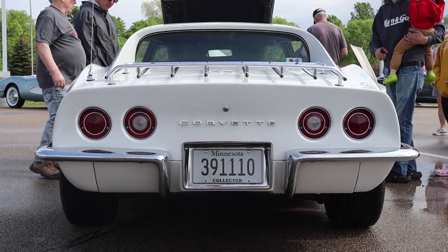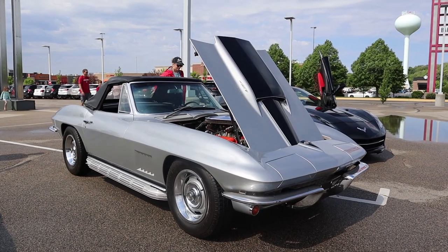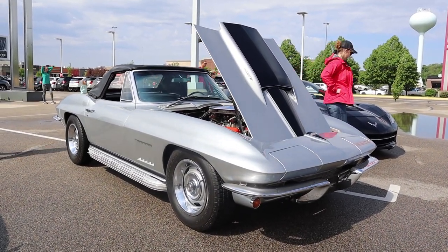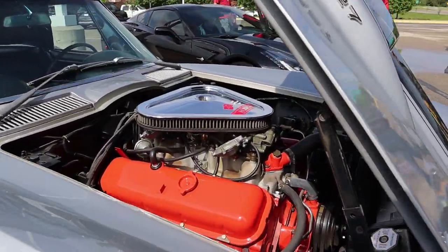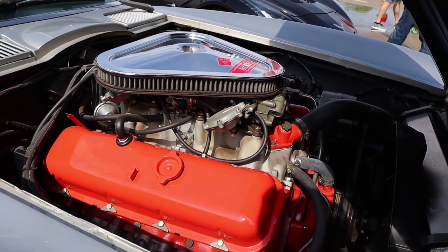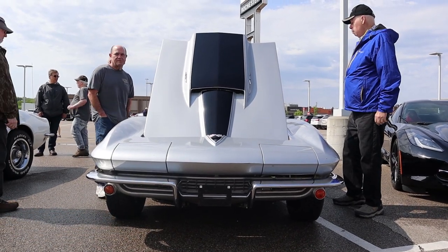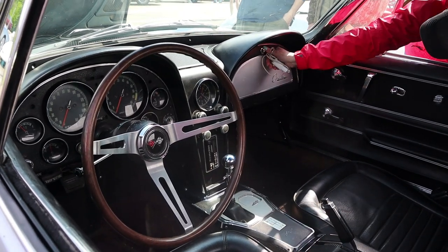The 1969 Corvette. Looks to be a 1967 Vet. Looking good here. A 427. Nice. Got the wood steering wheel in there. You know I love that.